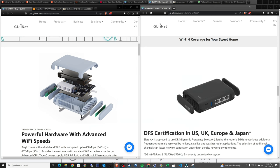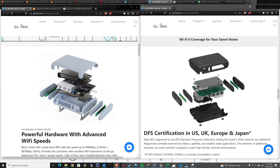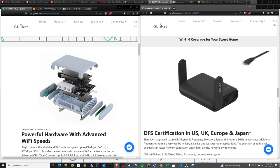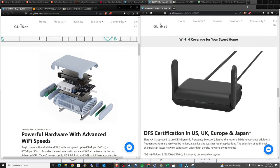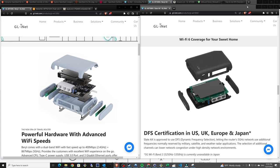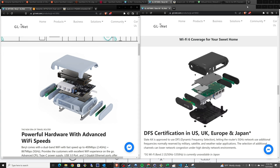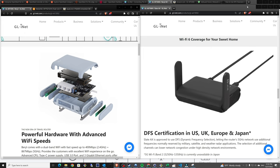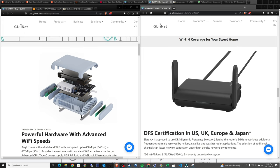So let's go ahead and jump into this review. On the left side, we've got the MT-1300. On the right side, I've got the AXT-1800. As I said, there's a few differences that we need to get into before we get into the line-by-line comparisons of both of the routers. And then from there, we'll dive into the actual hands-on performance review.